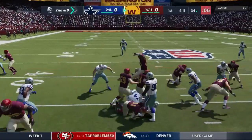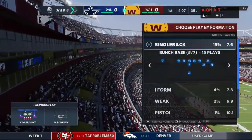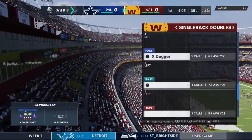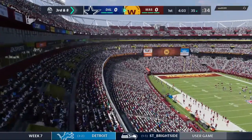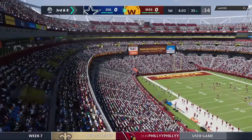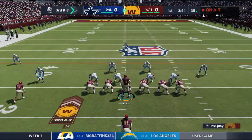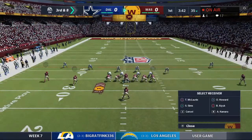On 2nd down, Kamara. And he'll get this only up to about the 35. Back-to-back 1-yard runs here, so that leaves him with a 3rd down and 8. Ladies and gentlemen, that is a force of nature in the defensive tackle position. Yes, he's as big as they come, but still plenty agile. He's able to make a nice play there to swallow up the ball carrier.